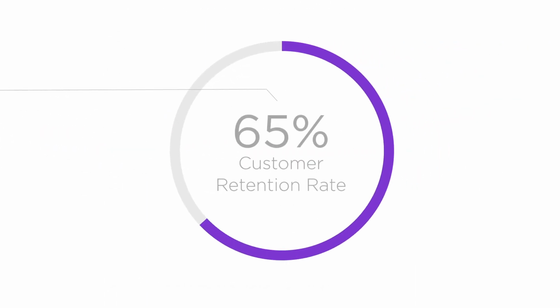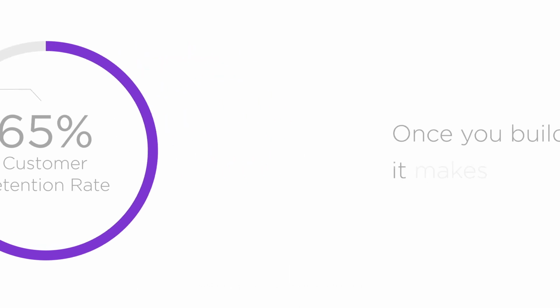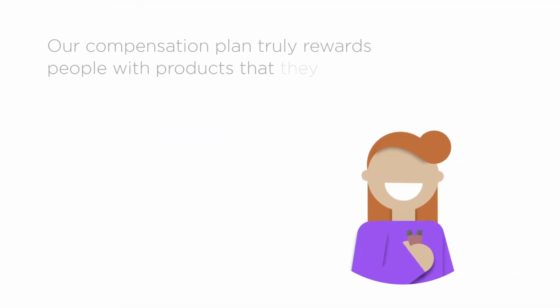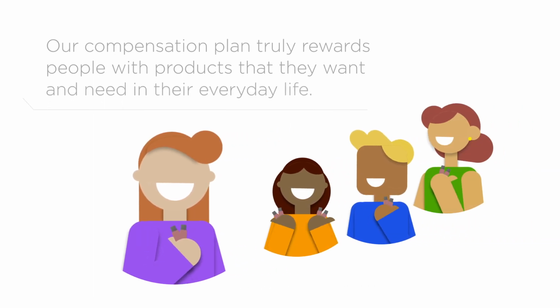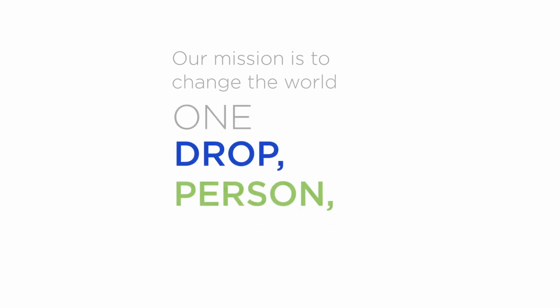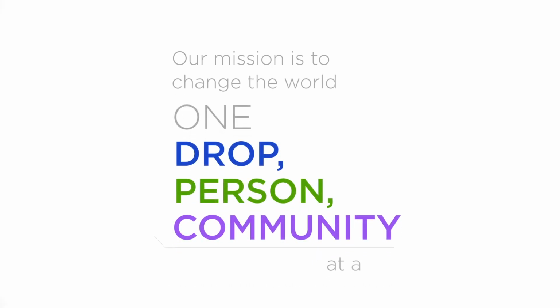Building a residual income with doTERRA is helped by a 65% customer retention rate, far exceeding the direct sales industry average. This means that once you build your business, it makes it more feasible to both maintain and grow. doTERRA's mission is to empower every individual. Our compensation plan truly rewards people with products that they want and need in their everyday life. Our mission is to change the world, one drop, one person, one community at a time.